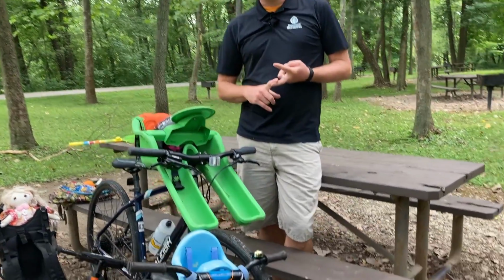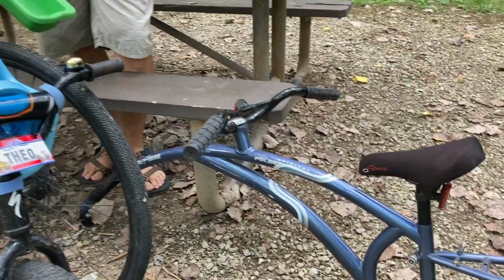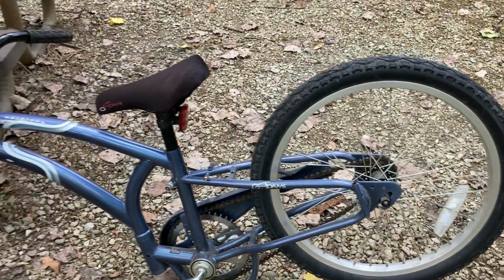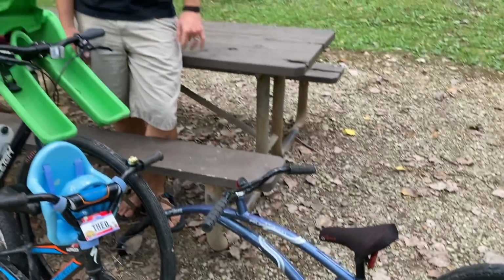So hopefully take some of these tips and tricks. Remember to bring snacks, bring water when you're out adventuring with kids. Let them have a good time. And if you need to reward towards the end, maybe stop for ice cream or takeout or something like that on the way home.